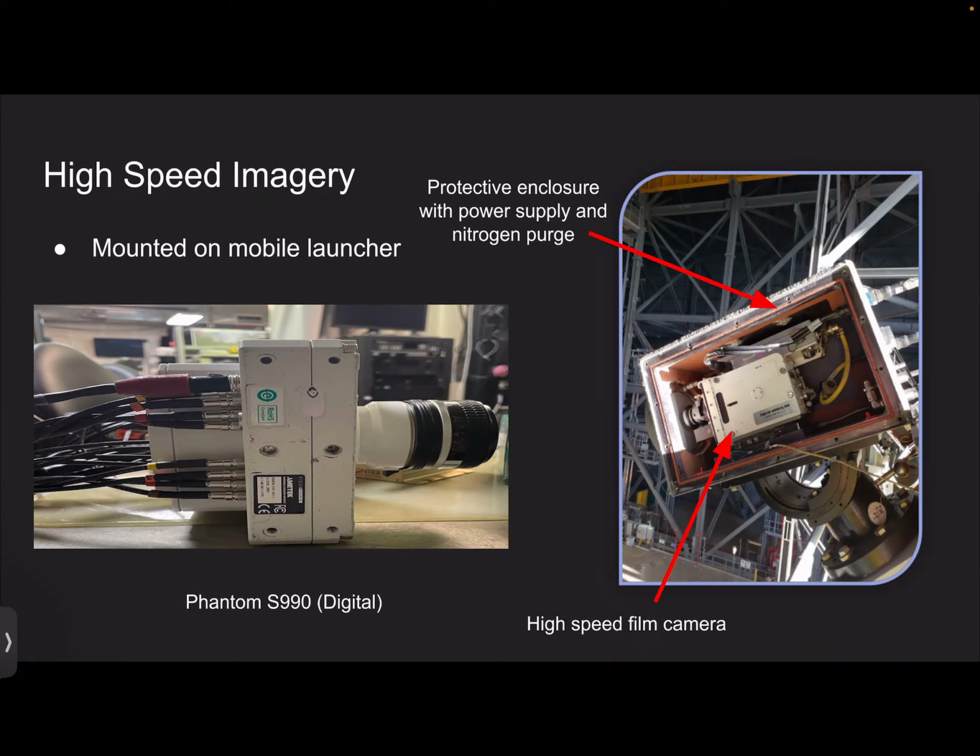High-speed imagery. As discussed earlier, these cameras are used primarily when analysis is needed on subsystems that move fairly quickly. On the left is a high-speed digital camera, which costs just over $120,000, but it can film 4K at 1,000 frames per second for about 15 minutes before it runs out of storage.